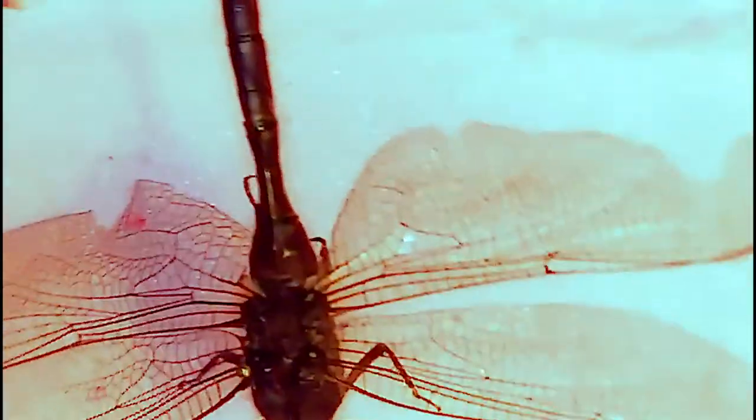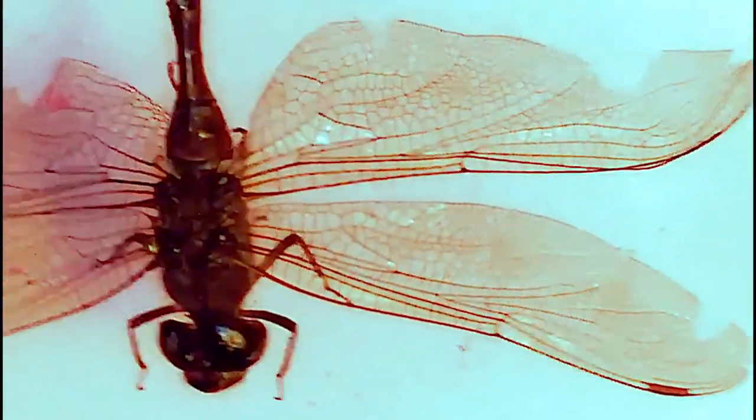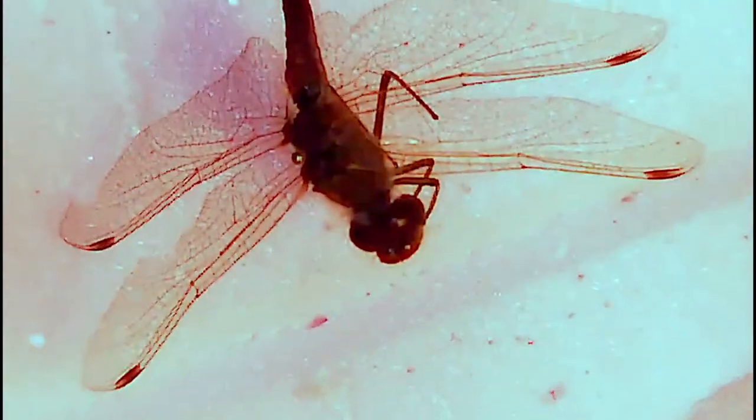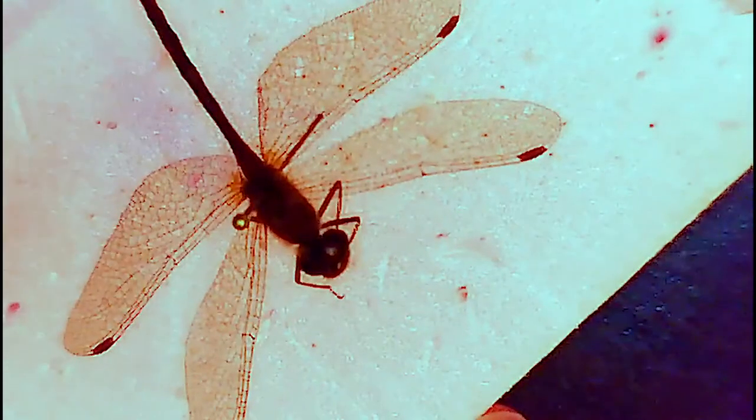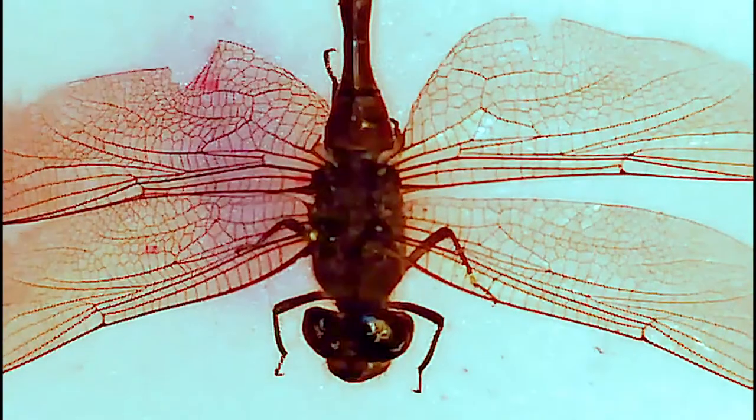This group has some of the best flyers in the insect world, and that's because of the special way their wings are formed. Most insects have 4 wings, with the front pair connected and the back pair connected to save on energy. With dragonflies and damselflies, each wing can move individually, which means they can turn in any direction quickly and precisely, an unusual ability among insects.